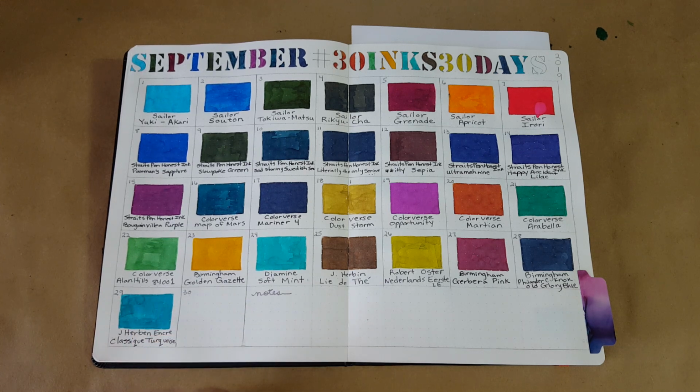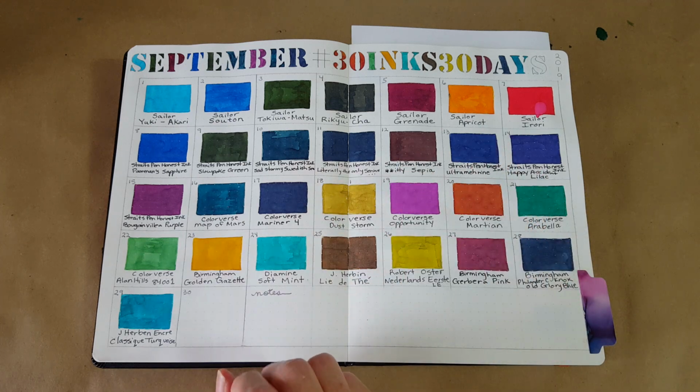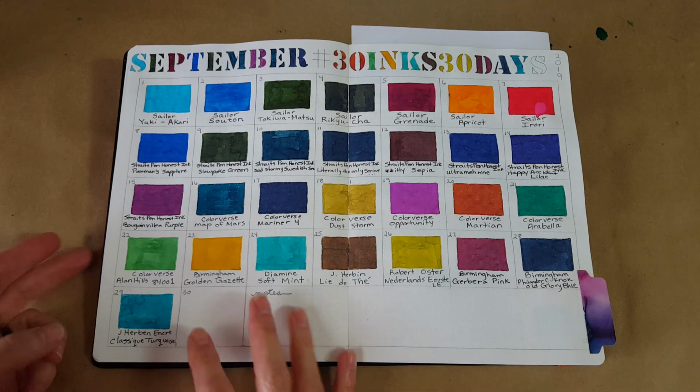This is Ink Journal's challenge, where we use just one ink a day in one pen. It could be the same pen, but I'm using my review pens. So I'm making an effort to get the ink each day, even when there's only 2 mils, into 3 different pens so that I can show you the different nib sizes. It's the same color, so I'm trying to stick with the spirit of the challenge.